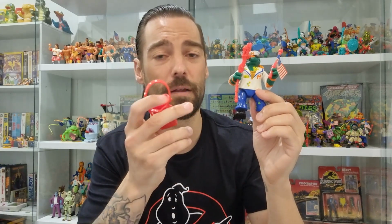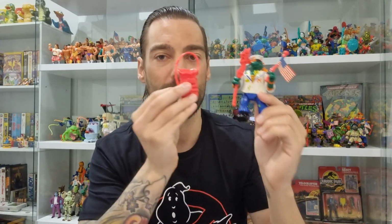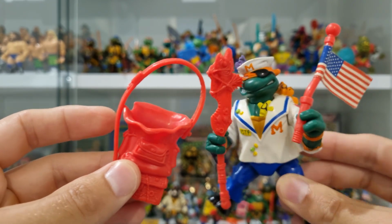But we just got this Midshipman Mike figure. Again, it's a figure that I already have, but I was trying to get my hands on the anti-foot flag and the duffel bag accessories, and it was just easier for me to pick up a new figure that had these accessories. So now I've got what I need to tick off Midshipman Mike, and I'm almost there with the Mutant Military line, so I'm really happy about that. So we can tick this guy off the list.